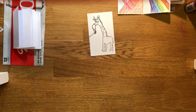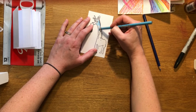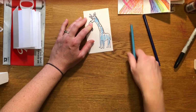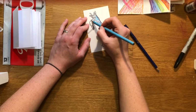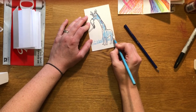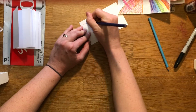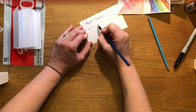And let's say my favorite color is blue. So I'm going to color him with lots of different blue colors. Blue giraffe. And again, I'm going way too fast to make this look very nice, but you get the idea. So you can interview your family members, you can do their favorite animal, eating their favorite food in their favorite color. And then you could write, maybe this is your Auntie Susan's favorite, so you could write on the back, Aunt Susan loves, and then you could fill that in.